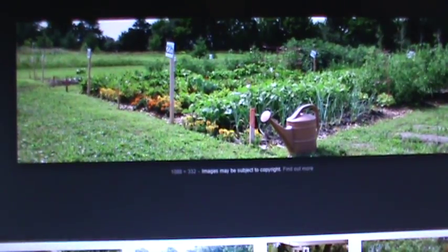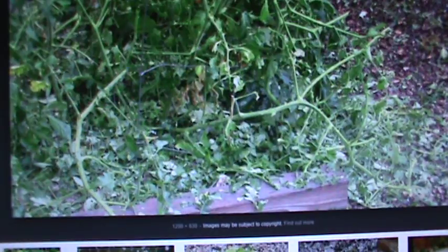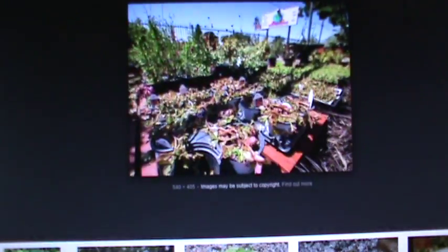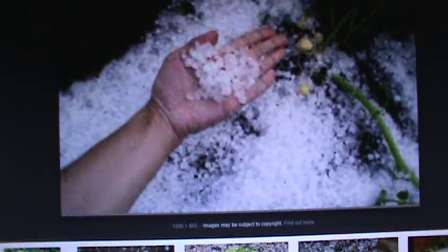But when you have a nice garden, such as this one or this one, maybe even one like this, you have the susceptibility to weather. And your garden, your food for the year, can be taken out in minutes. Here's somebody who actually had some foresight and saved some of his garden. But hail can destroy just about anything.